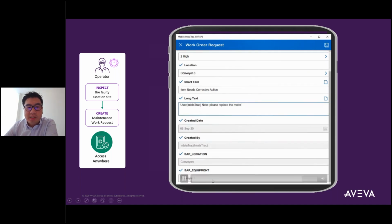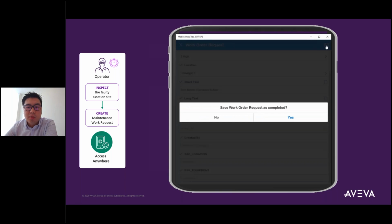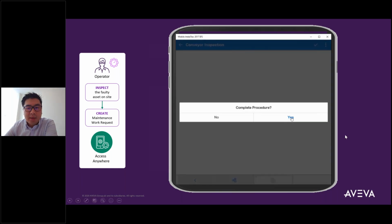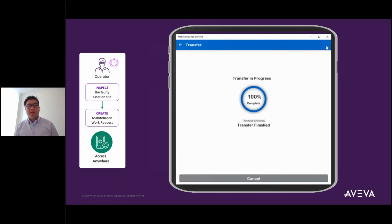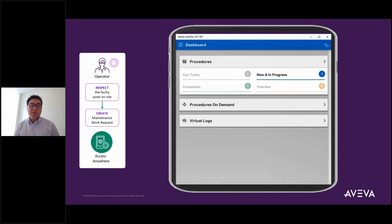Okay, so they are creating the work request: please replace the motor, and save the work request. And the procedure is completed. And of course, you need to upload back to the system. So this example is showing you the mobile operator rounds. Every inspection is all programmed in the system. Whenever they need to do, for example, the conveyor procedure, you can see all the procedures are there, all predefined by the maintenance manager or the asset operator. So whenever there's any anomaly, you can create work orders and make sure that things are known in time, and you can raise the work order straight away.